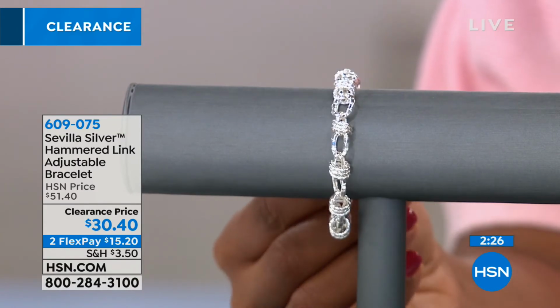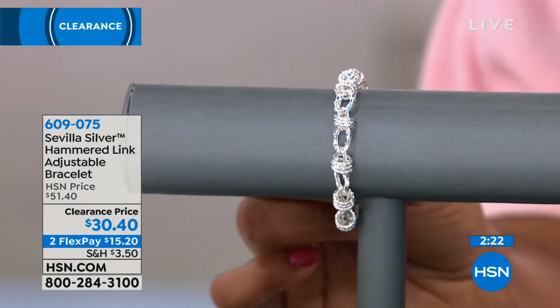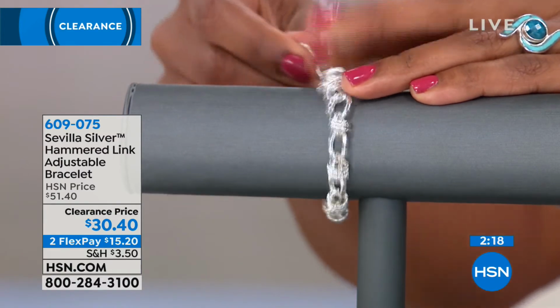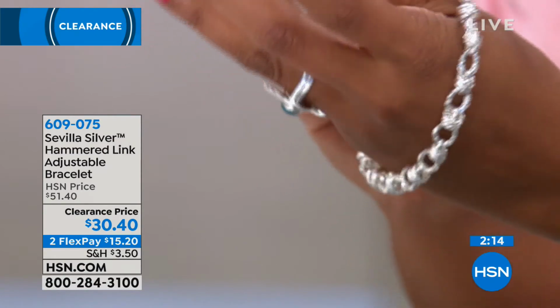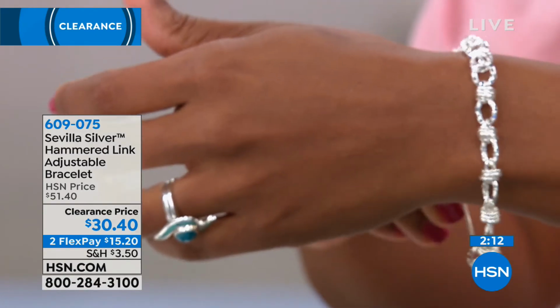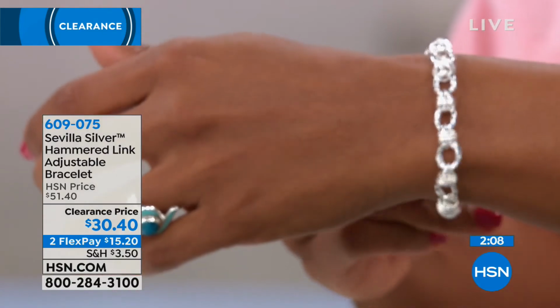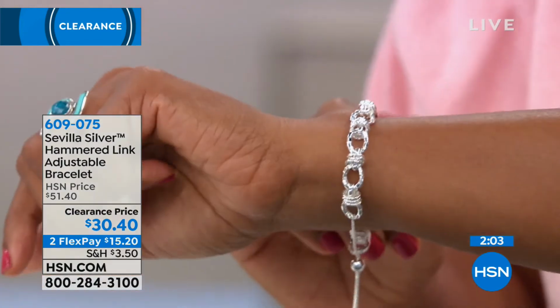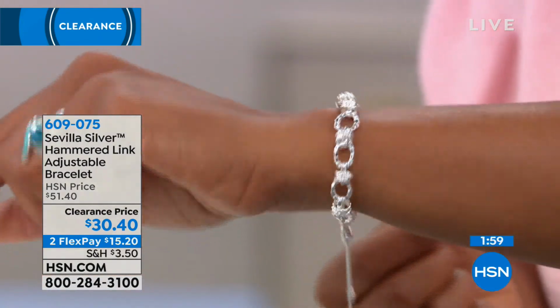And this is a lot of look too. I mean, think about it. It's a clearance price of $30. Our regular price was over $50, but there is a lot of look, and I'm going to take it off here. Adjustable. Typically, when we see this oval style, especially in a hammered link, it's in gold. But look, you've got a lot of movement here. It's very special. If you wanted to add a charm on it, maybe that's your look, you could do that as well.